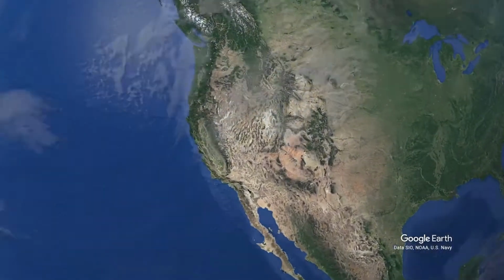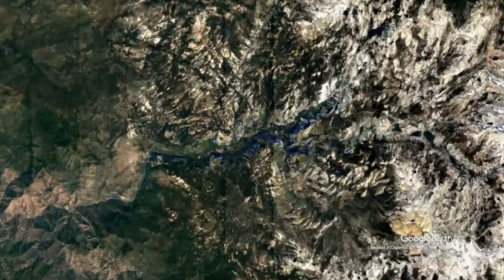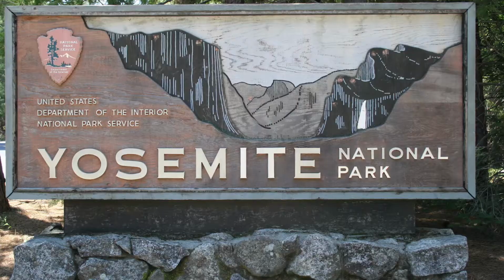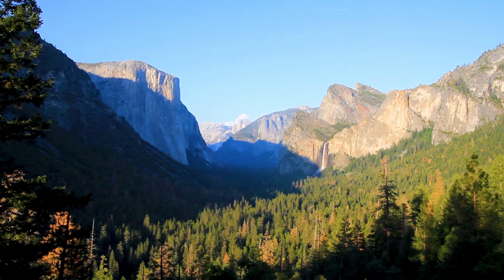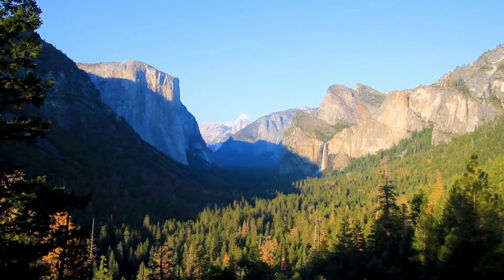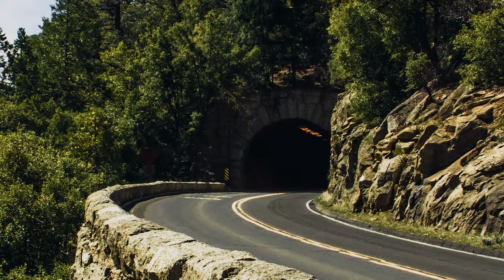Located in the Sierra Nevada mountains and around a 4-hour drive from San Francisco, Yosemite National Park occupies an area of around 1,200 square miles. Over 3.5 million tourists from all over the world visit the park each year. Most of the people who visit the park spend their entire trip staying within the 7 square miles of the Yosemite Valley when you enter the park through the tunnel.